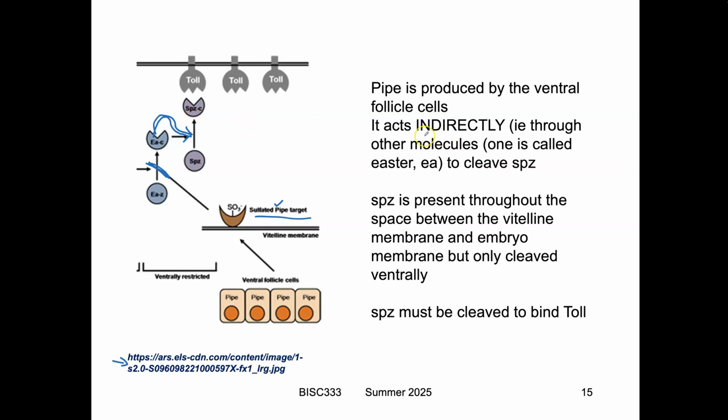There's a whole lot of steps in between here that we don't know very much about, and so I'd rather you just learn a couple of steps sort of at this level, and we can leave it at that.